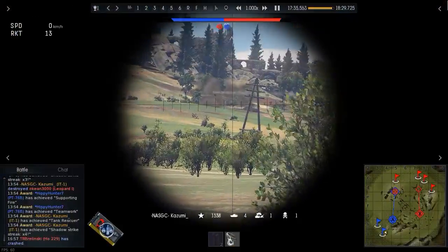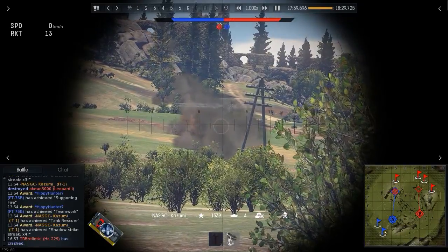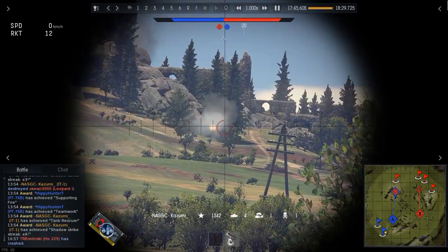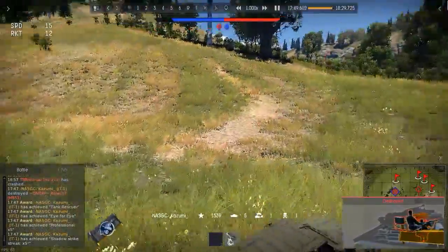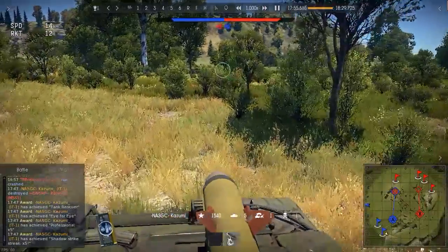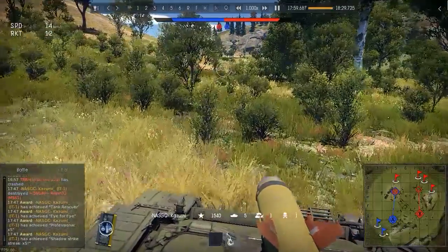One ZSU starts shooting at a random position, and Mr. Kazumi says to himself, "That is a very good idea. Let's point my cannon at a random position and shoot in that random position." So he does exactly that, and somehow, by some stroke of luck and genius, he manages to get the kill on the M55-1 Shuriden. I know that it's not pronounced Shuriden, but I don't care. Oh my god, that was horrible.